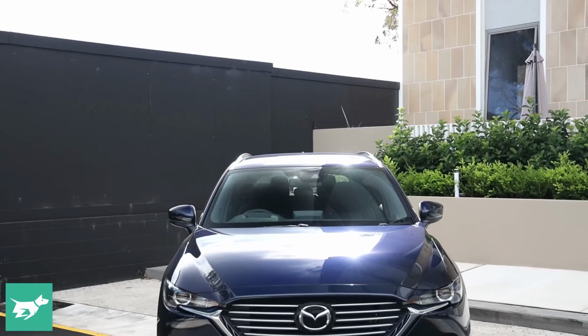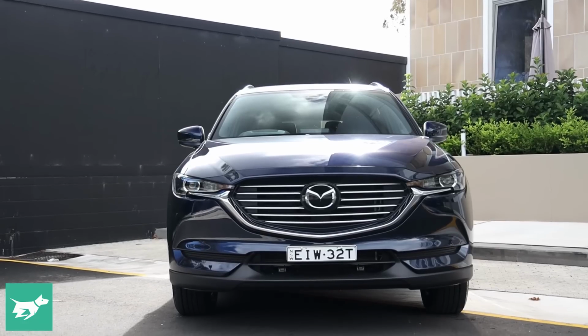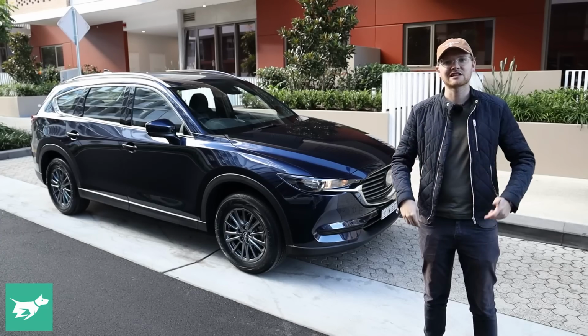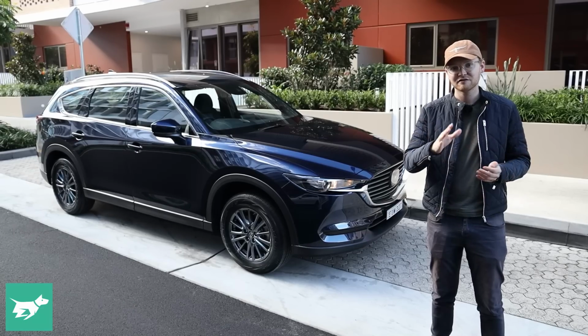row and the boot space in the CX-8, and then we'll take this vehicle out on the road for a drive. Now, the one I've brought along here is the most affordable of all of the CX-8s you can buy. This is a base sport petrol. Now, when the CX-8 launched, it was diesel only, but a less expensive, naturally aspirated petrol engine was introduced, and that's the car that I've brought along today. So we'll see whether this is enough for family transport.